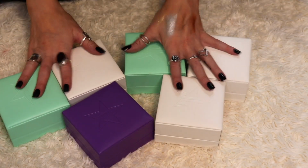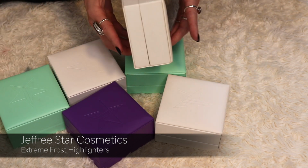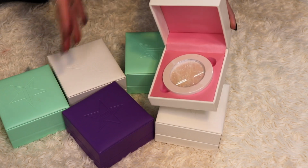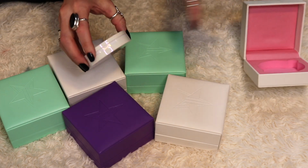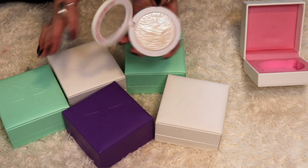Okay, so I'm just gonna quickly show you these. I'm sure you can tell what these are by the components. These are the Jeffree Star Cosmetics Extreme Frosts. They came in these bougie jewelry-like boxes, but these are really high shine highlighters that have like this translucent base, but the glitter inside kind of reflects the color that it's called.